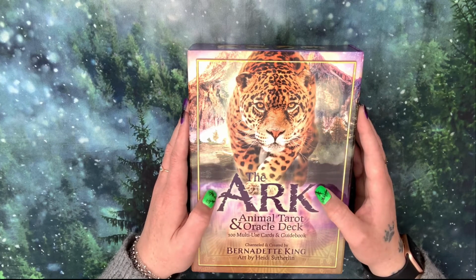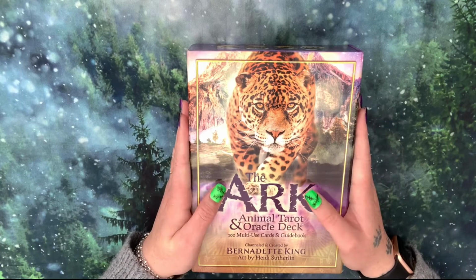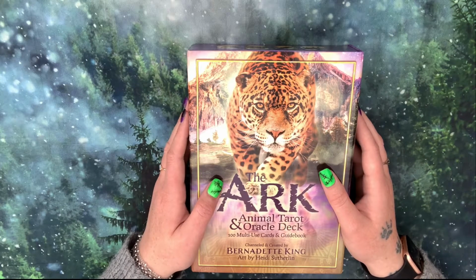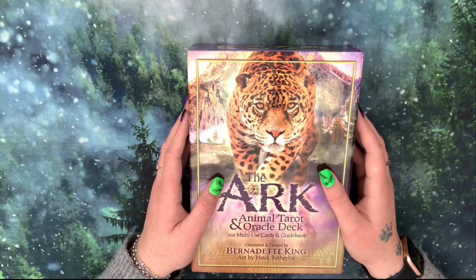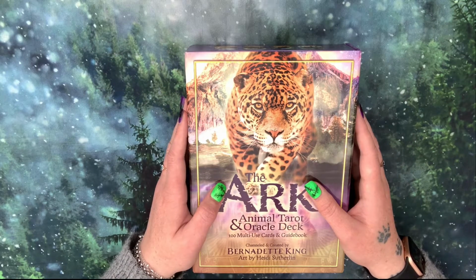So this deck is called the Ark. It's an animal tarot and oracle deck with 100 cards and a guidebook, and you heard me right there, guys. 100 cards are contained within this box. So you get a full tarot deck and then 22 bonus cards to begin an oracle deck. Now, what I like about this deck is that's not even where it ends.